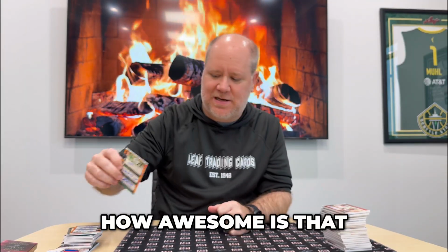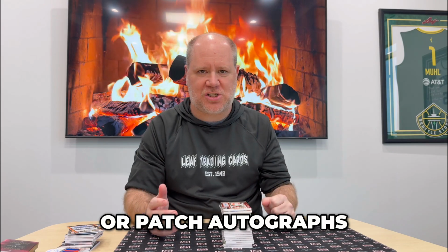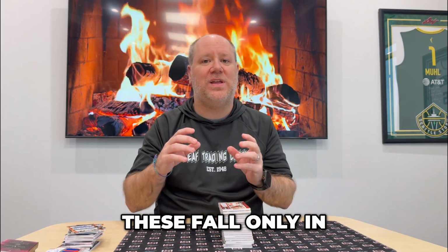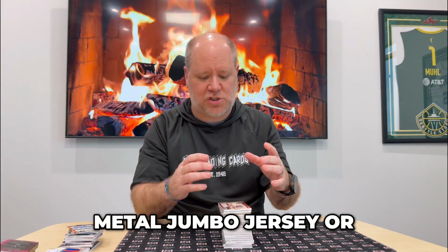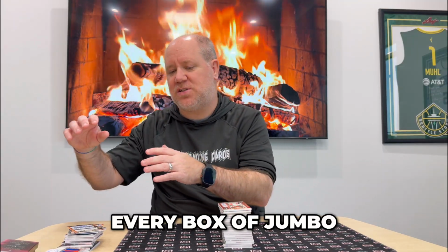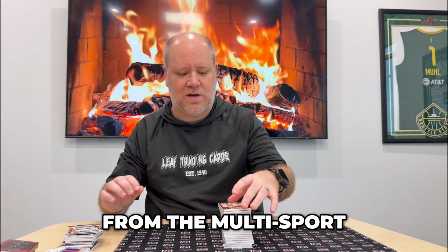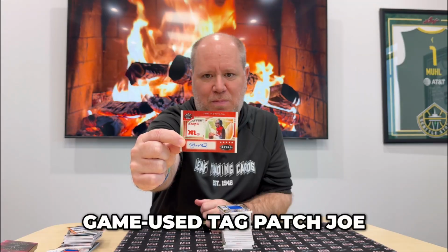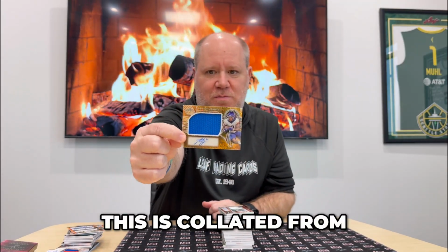How awesome is that? Now this stack right here are the metal jersey or patch autographs. I grabbed a handful of the better ones. These fall only in hobby boxes. So every box of hobby will get a metal jumbo jersey or patch auto. Every box of jumbo will get the game used from the multi-sport. Here we go. Look at this. That is a Joe Montana, but that is a game used tag patch. Joe Montana. There may be some duplicates in here because, again, this is collated from some of the better ones.